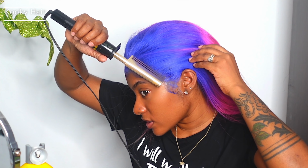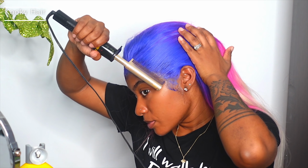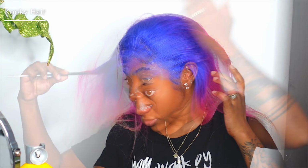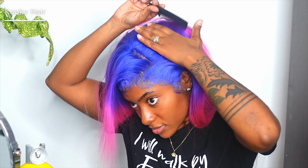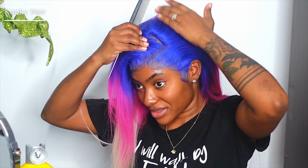This is how we're looking. I just went in and started to use my hot comb on the side lace. So I decided that I'm going to do a side part. It has some flyaways here, but we're going to take care of that with the wax stick and my hot comb.